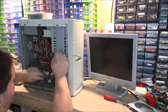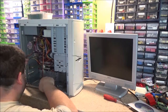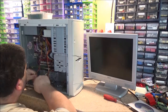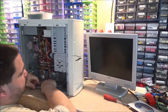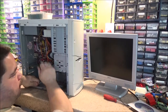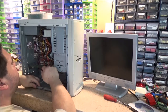That's no good. Can't see it. Can't see it, man. But I think this motherboard is definitely a lot newer than the PC itself. Than the case, I mean. That doesn't matter. Technically it turns on, everything is sort of working. Well, I don't know about the hard drive yet.